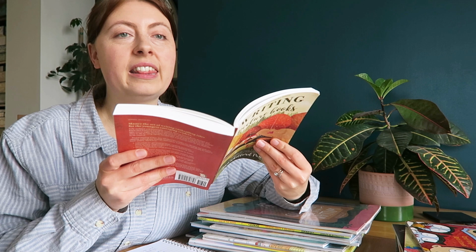Let me consult my notes. I made so many notes. So the writer of this book, Ann Whitford Paul, suggests writing your first draft pretty early in this book. She says you're going to be writing several drafts. So that is something that is really useful to know.